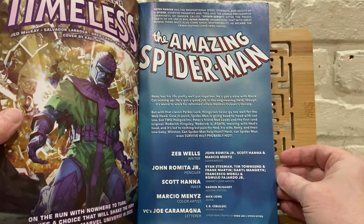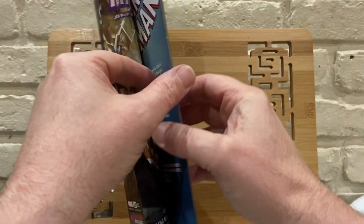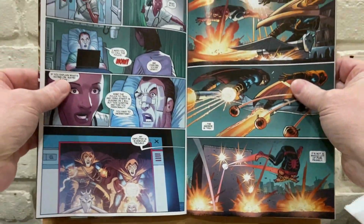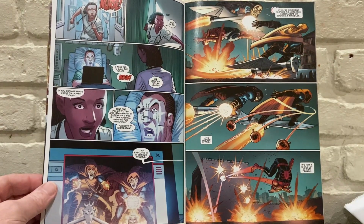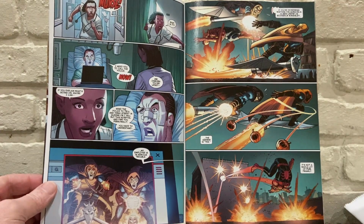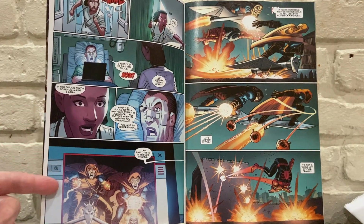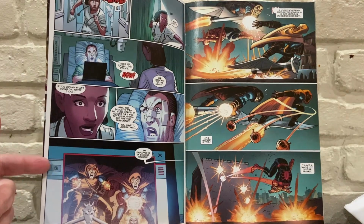So, Zeb Wells, writer, John Romita Jr., art, has been the team since this series started. And we open up with Norman screaming for his nurse. And we know from last issue that he has a camera on the Spidey suit, so he's seeing what's happening, and he screams for the nurse to go call the police and send them to a specific address where the battle's taking place.